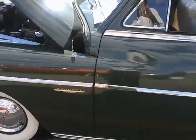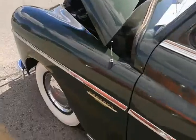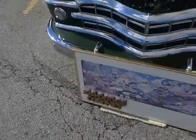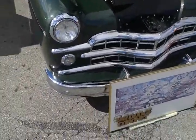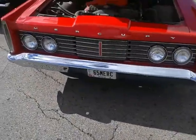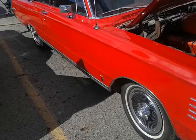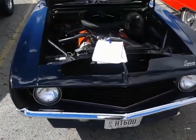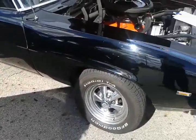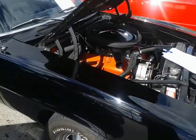Coronet, baby. The inside of Coronet. Clean. So clean. Ooh-wee. It's crazy. So the Mercury, look at the front of that car. It's crazy. Chevy Camaro, man, 69.